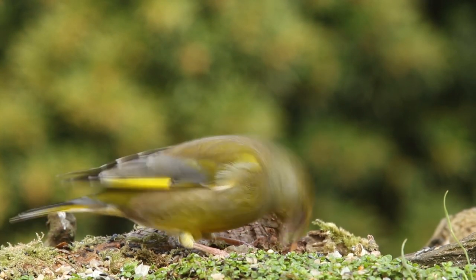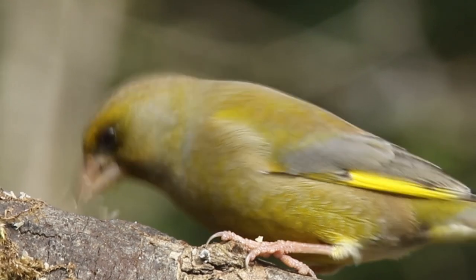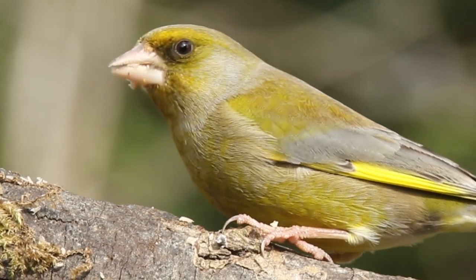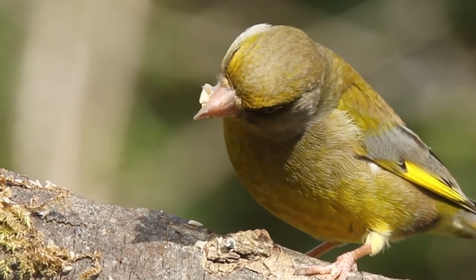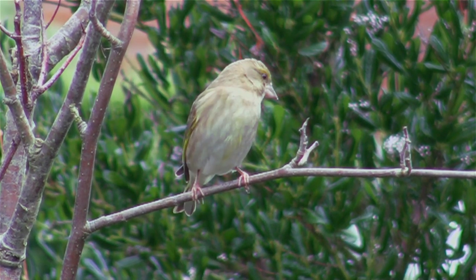Even if you can't see them, you can always tell if they're in the vicinity by that repetitive wheezy call that they make. Some of its other calls and its flight song are much more pleasant to listen to though. The male is a lovely olive green with bright yellow wing patches, whereas the female is duller than the male and slightly more streaky.